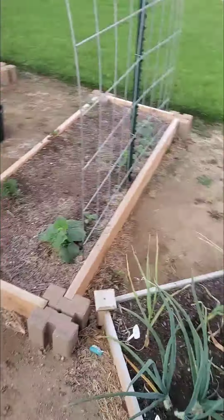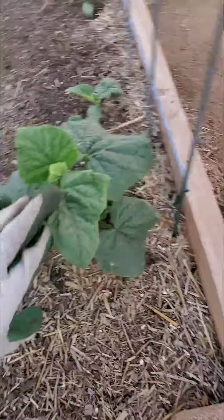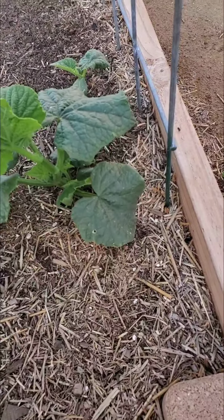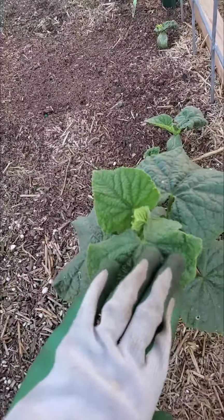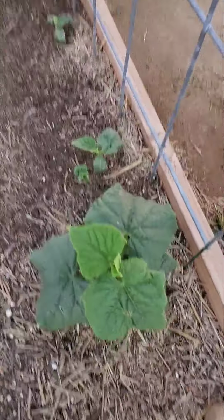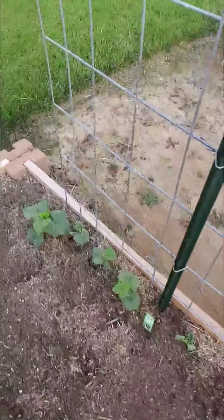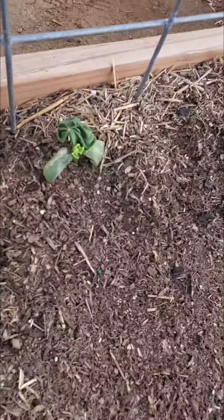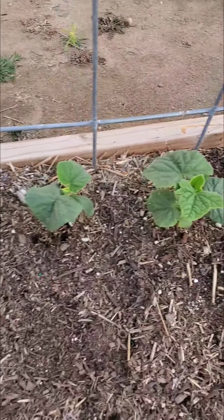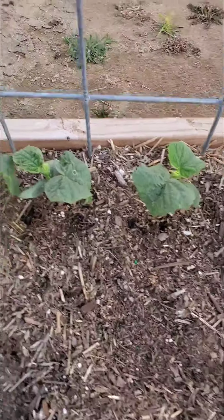Show you my cucumbers. Looks like something's eating at it, but that's pretty normal. Let me see. I'm not seeing any aphids, so it's probably a snail or a slug or something coming at night. But look how big it's going. I'm not really tripping on the cucumbers because in general those do pretty good. I don't know how that one's doing, but the rest of these are doing pretty good. I'm really happy. Oh, you know what? This one is leaning over.